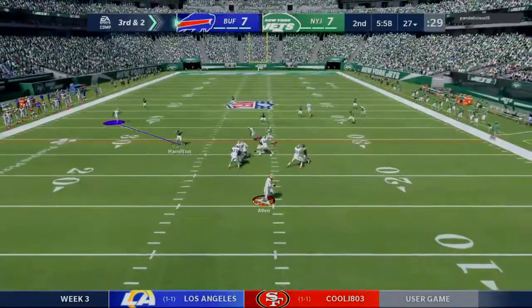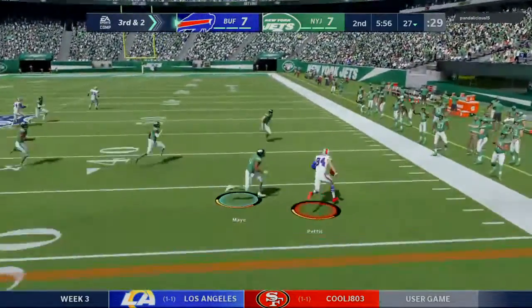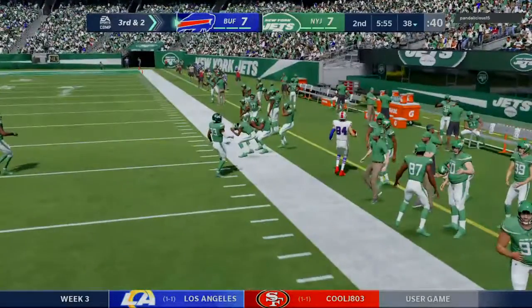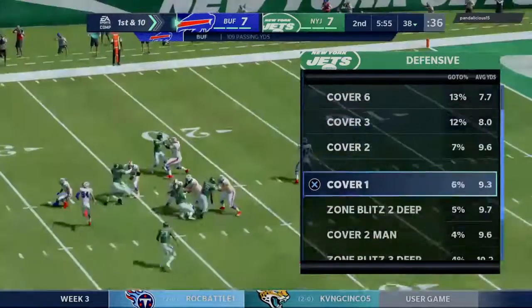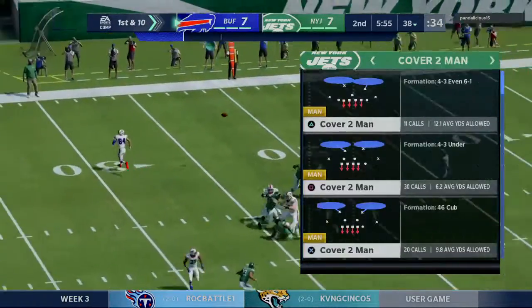Now on 3rd and 2, they're going to elect to throw with Allen. Open man is Pettis. It's complete. And he takes us beyond the 35 before going out of bounds. 11 yards and a Buffalo first down.